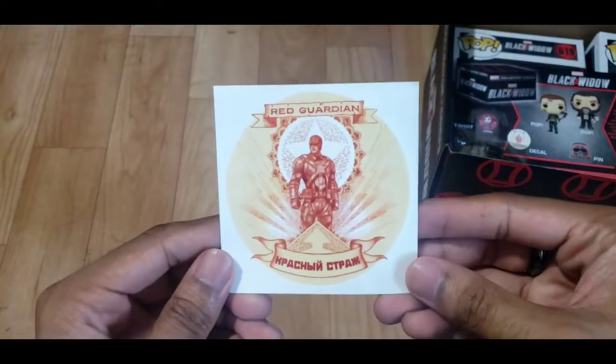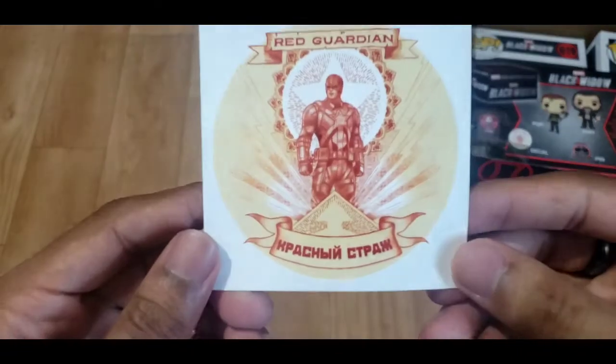We have a sticker of the Red Guardian. I'm not quite sure who this guy is.